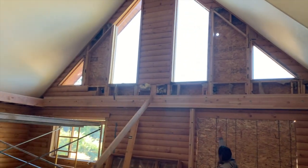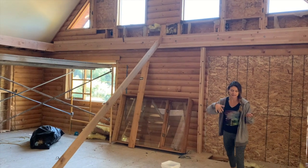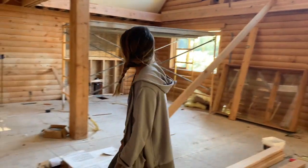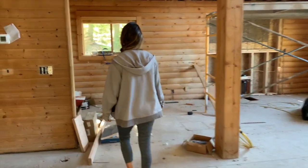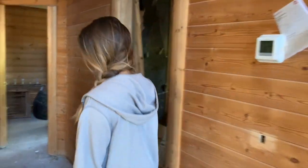So you have 3 windows on either side. Yep. And then all throughout here, so lots of that natural light. When that's happening, we don't know, but we know it's happening. I don't think there's anything new in this area, but the basement, let's see what's going on.